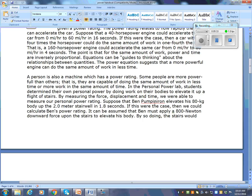Suppose that Ben Pump and Iron elevates his 80 kilogram body up the 2-meter stairwell in 1.8 seconds. If this were the case, then we could calculate Ben's power rating. So this is how you're going to do it tomorrow. It can be assumed that Ben must apply an 800 Newton downward force upon the stairs to elevate his body. How'd they get 800 Newtons?